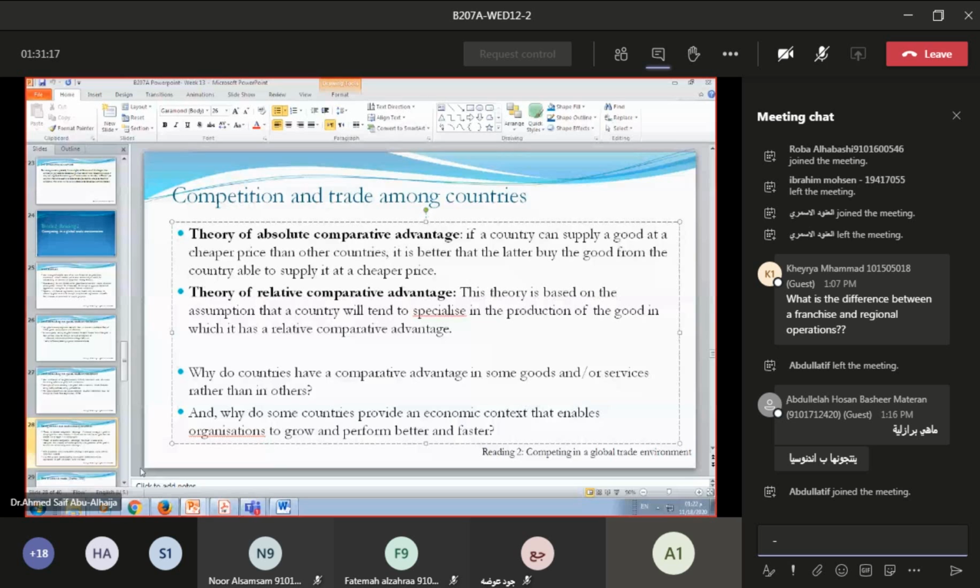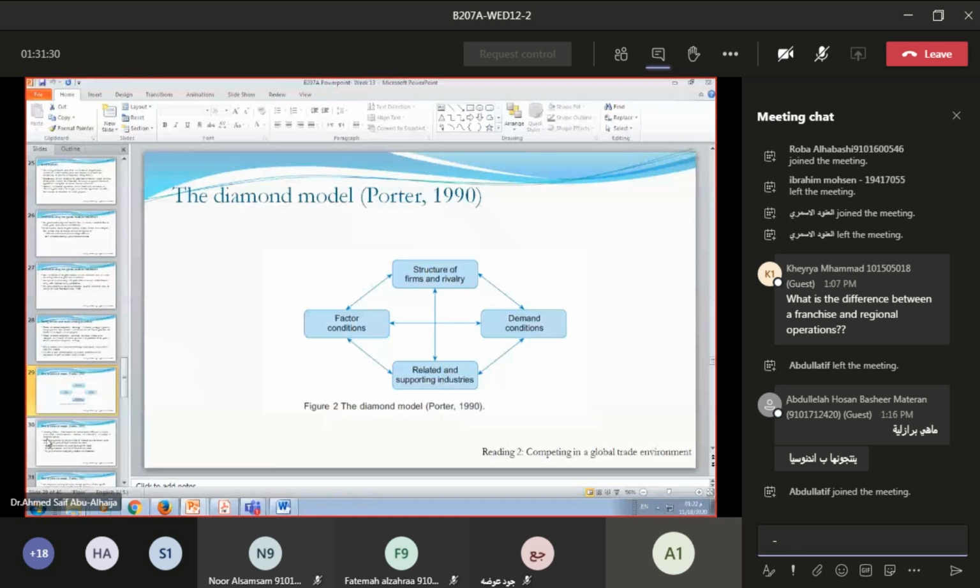Now we need to understand and read the diamond model, the diamond model according to Porter. According to this, we have structure of firms and rivalry as 1, demand conditions 2, factor conditions 3, and related and supporting industries 4. These are the four factors.